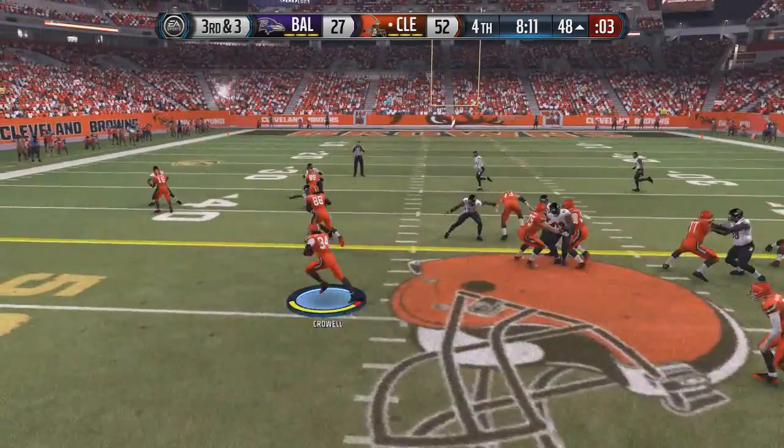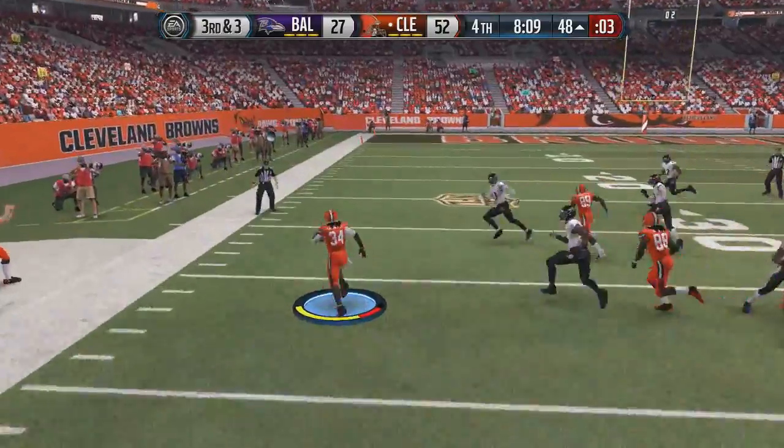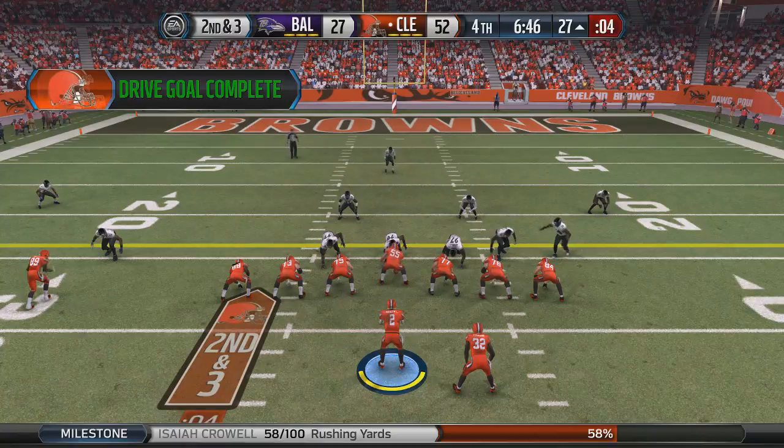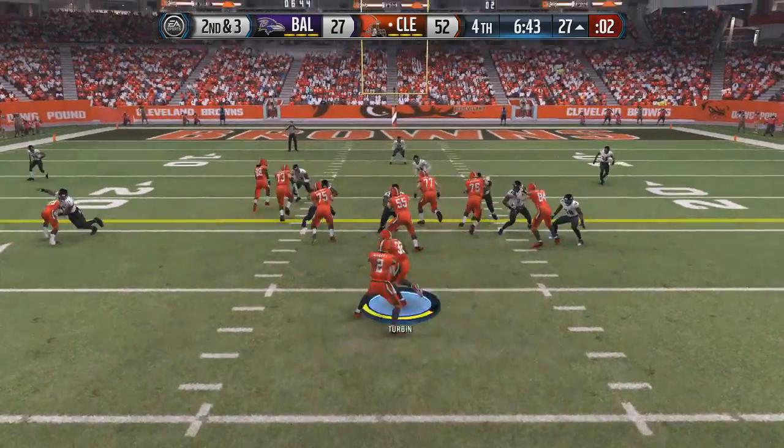Manziel in shotgun. Handoff to Isaiah Crowell to the outside. Using his speed, he's got the first down, makes one man miss, and is finally brought down at the 34-yard line, and the Browns are able to chew up a little bit more clock. 2nd and 3. 6.5 minutes to go.